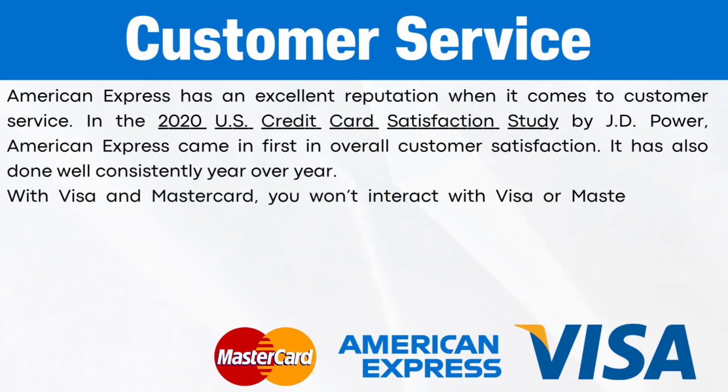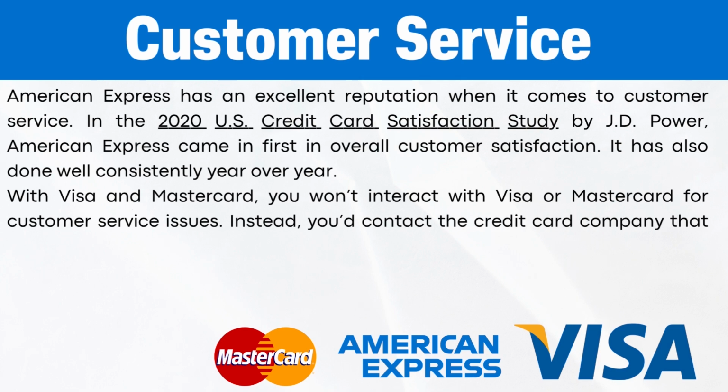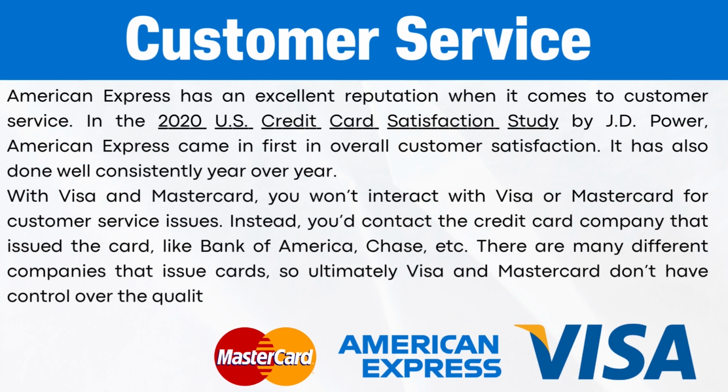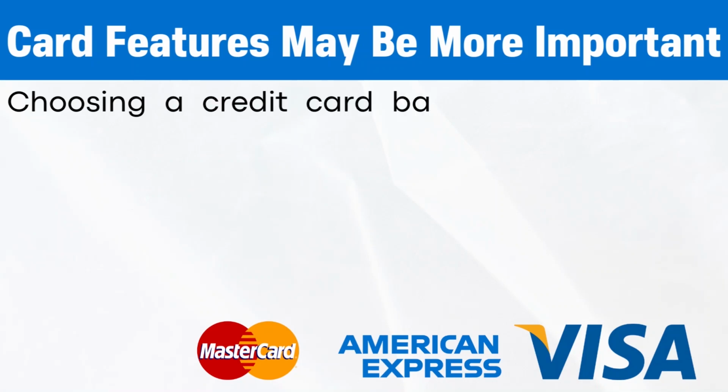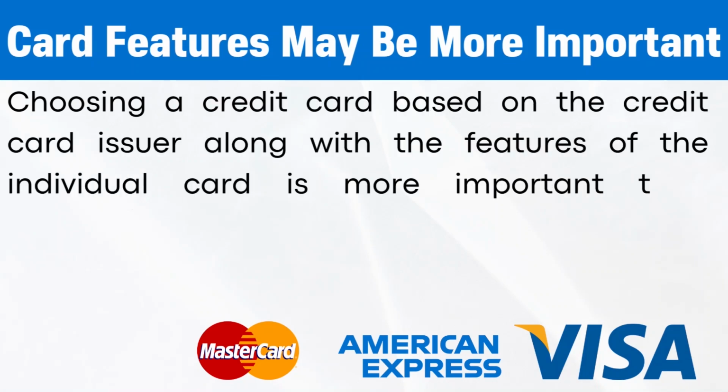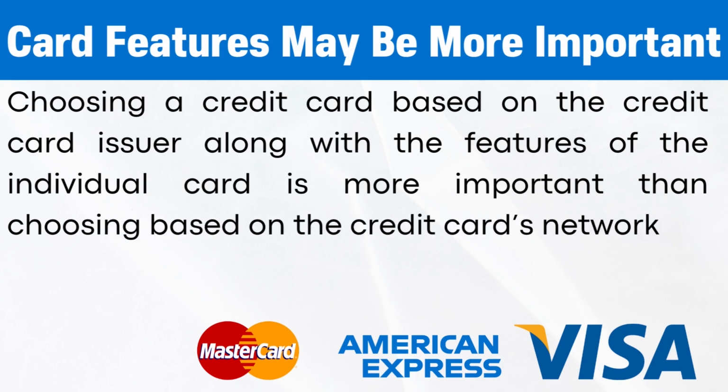With Visa and Mastercard, you won't interact with Visa or Mastercard for customer service issues. Instead, you'd contact the credit card company that issued the card, like Bank of America, Chase, etc. There are many different companies that issue cards, so ultimately Visa and Mastercard don't have control over the quality of the customer service you receive. Card features may be more important. Choosing a credit card based on the credit card issuer along with the features of the individual card is more important than choosing based on the credit card's network.